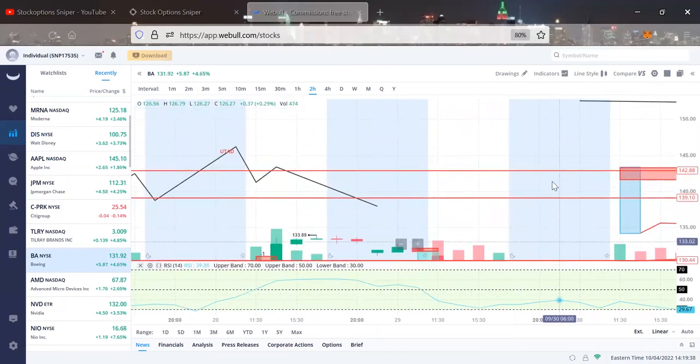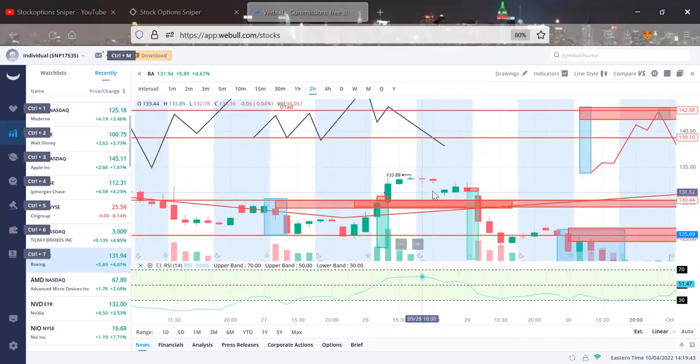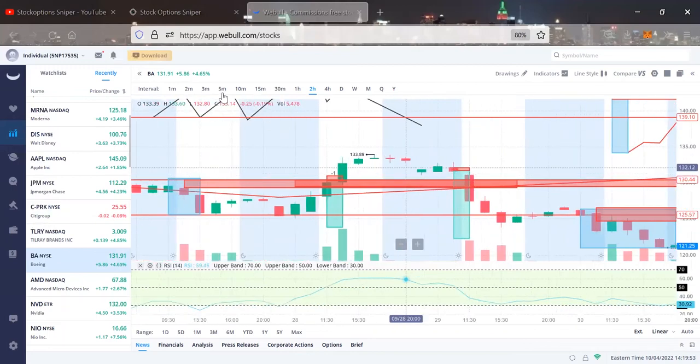I found the structure in my 2 hours. This entire schematic was a structure, but BA ended up running up. Waited to the next day, BA started to fall, had that run up, making this my structure in my 2 hours. Targeted these lows, had my entry right here on the 5 minute.